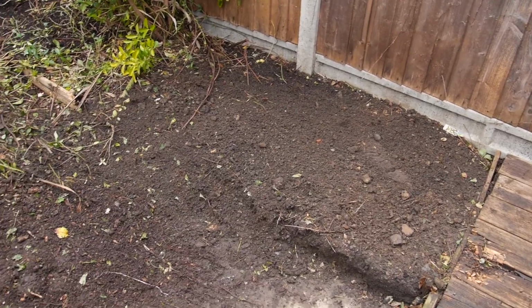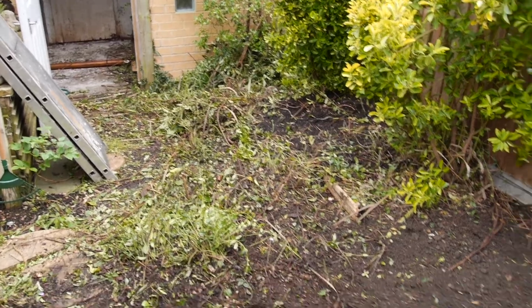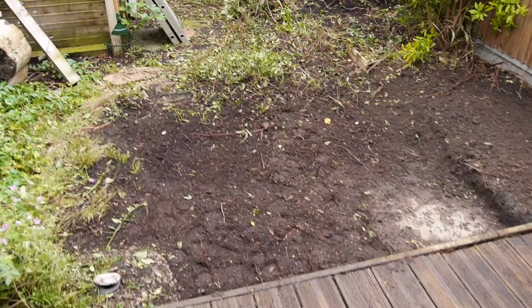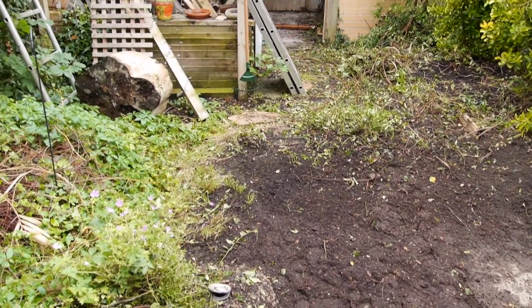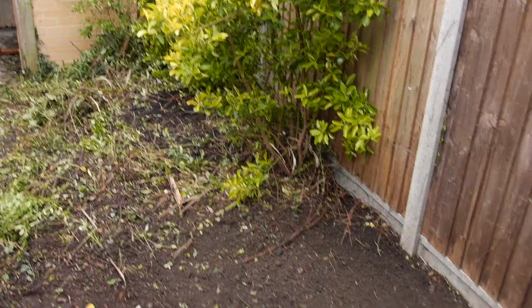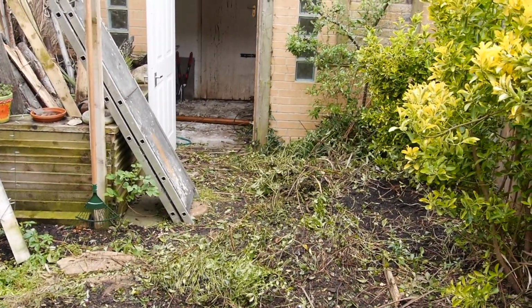I don't think there are a lot of jobs in the world which are as satisfying as gardening. When you've just raked a piece of soil and it's nice and clean, you've cleared out all the weeds, yeah, it's a good feeling. So, I've only done this much so far, as you can see. I'm working my way backwards.